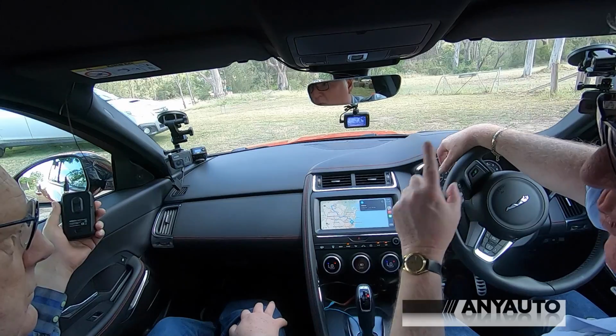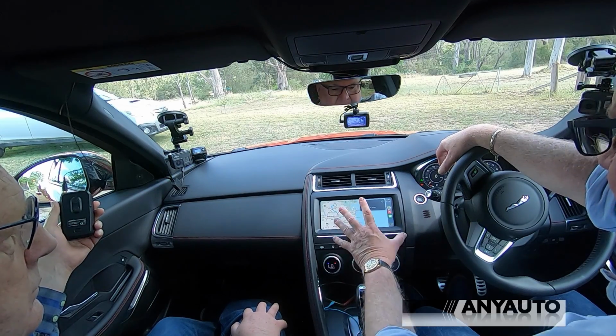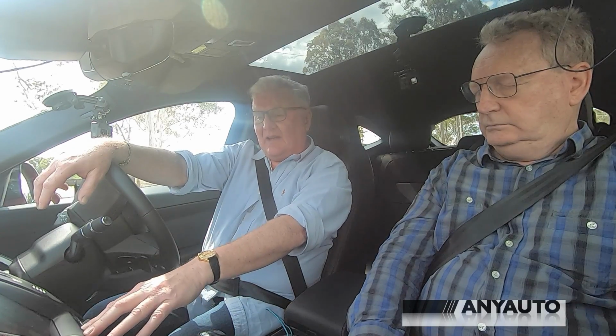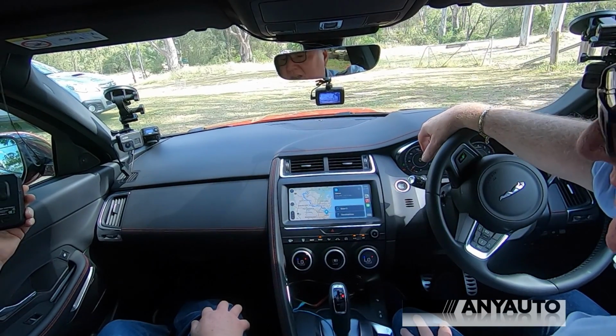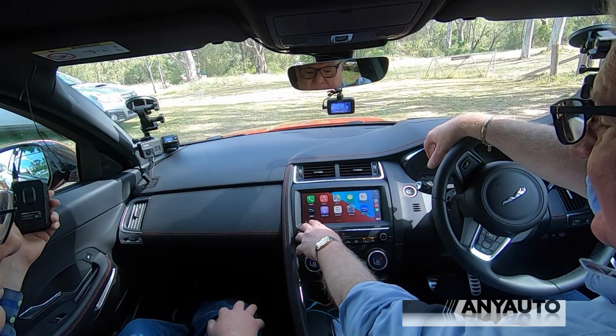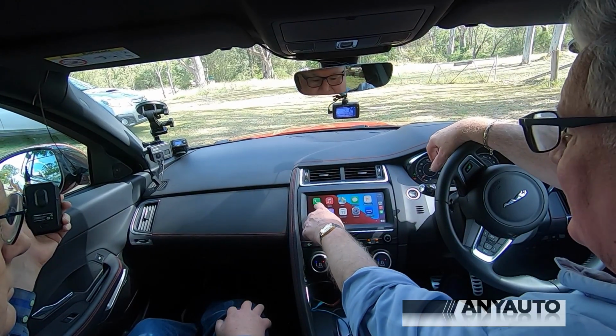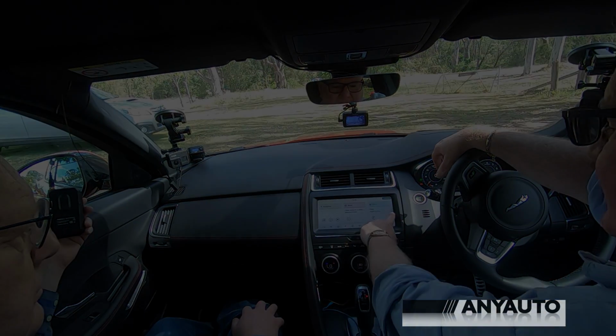Before we set off, one of the things I do want to point out is this is one of the easiest infotainment systems in the business. You can see that it is the latest version of Apple CarPlay. It's already brought up a route back home, which I really like about Apple CarPlay. But of course, if we want to go back to Jaguar, as Austin Powers used to say, you just hit the Jaguar button and now we're back in the Jaguar system.